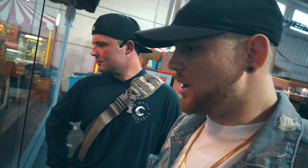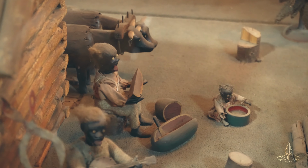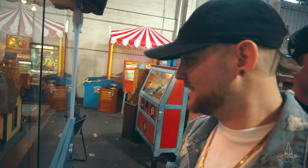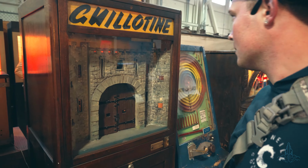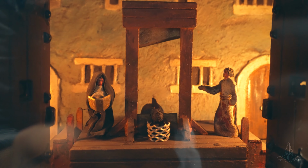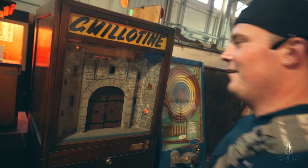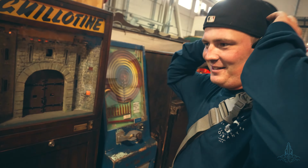That figure's a little rough. Some of these are a little rough. Yeah. They weren't very racially sensitive when they made like this. We don't like this farm. It's not our farm. The head drops into a basket? That's crazy.